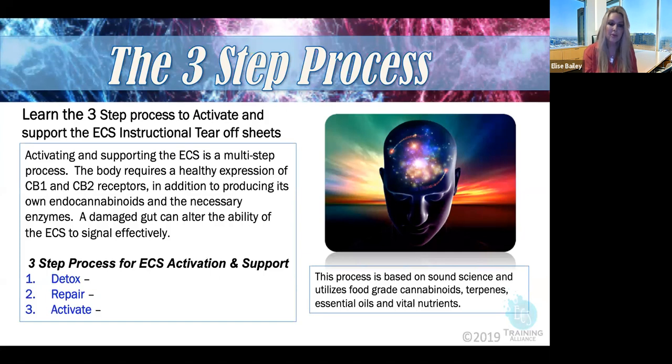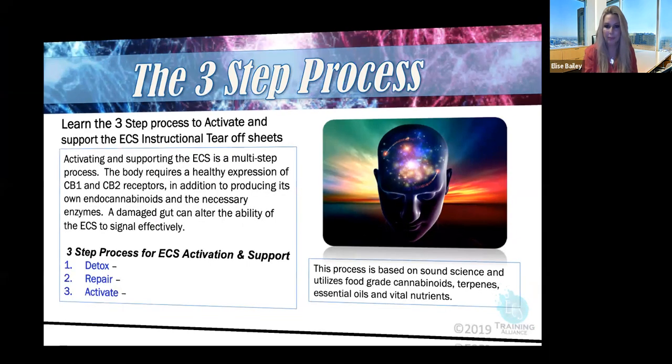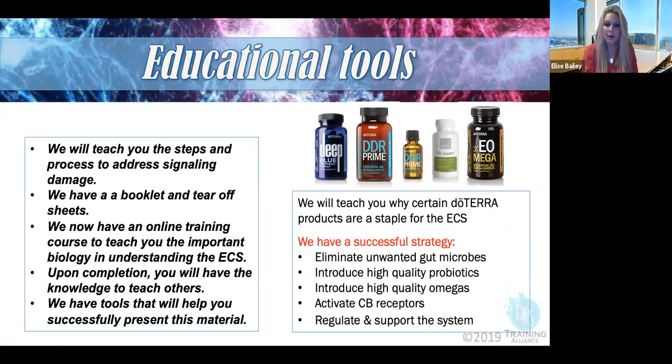So the three steps pretty much entail detox, repair, and activate. And this process is based on sound science and utilizes food-grade cannabinoids, terpenes, essential oils, and vital nutrients. And through our educational tool, we'll teach you the steps and processes to address signaling damage. We'll teach you the steps that you need to know to address signaling damage.